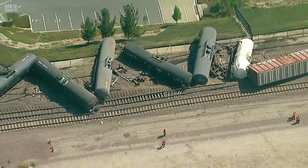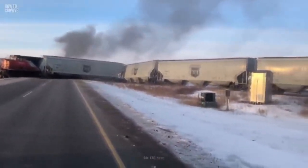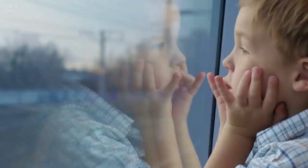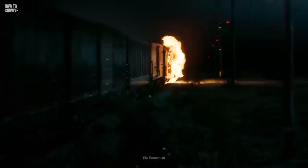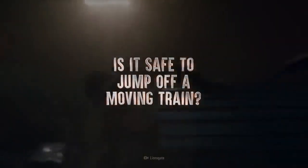500,000. And while derailments are fairly common, most of them aren't as bad as you might think. Every hour and a half, a train is derailed or collides with an object. Luckily, it usually doesn't cause any injuries or deaths. Even though riding a train is relatively safe, it's best to be prepared for when the worst comes to worst. Where's the safest spot to be during a train crash? And is it safe to jump off a moving train?